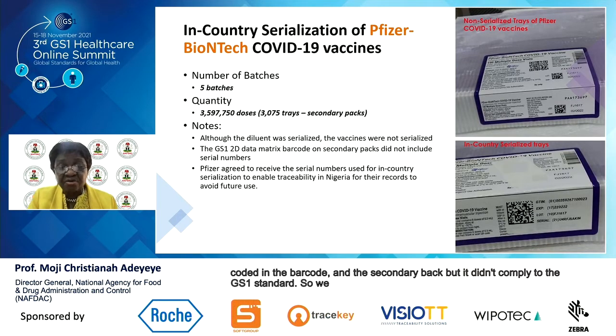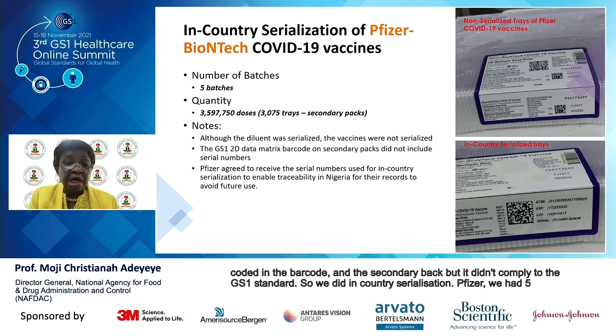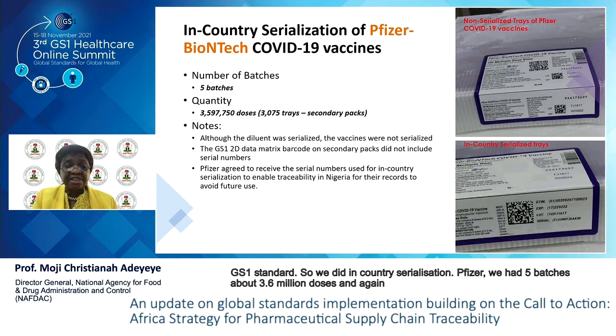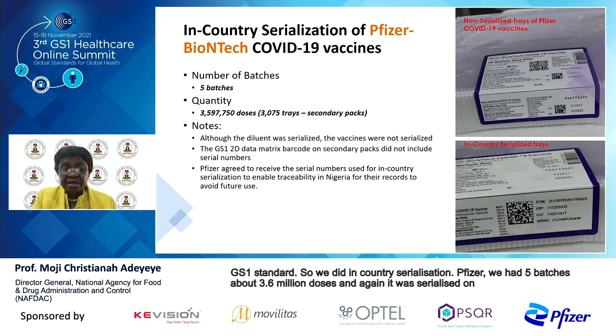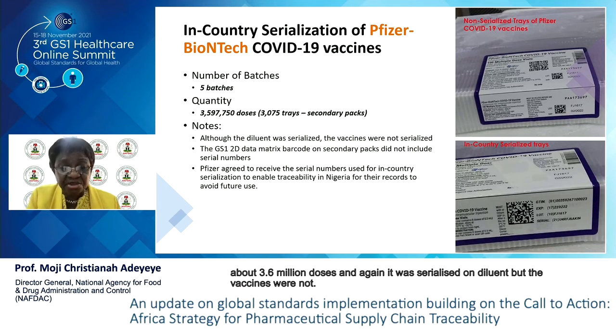We also, about a week or so ago, finished in-country serialization of Pfizer-BioNTech. We had 5 batches of about 3.6 million doses. Again, the diluent was serialized, but the vaccines were not, so we had to serialize the vaccines. The GS1 2D data matrix barcode on the secondary pack did not include serial numbers. Again, that's why we had to do serialization.